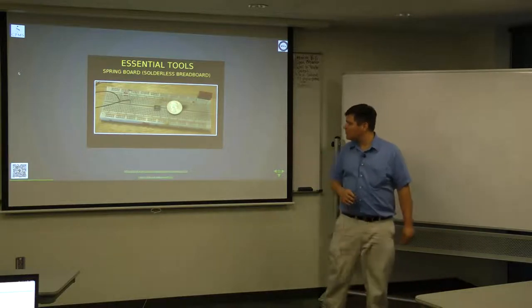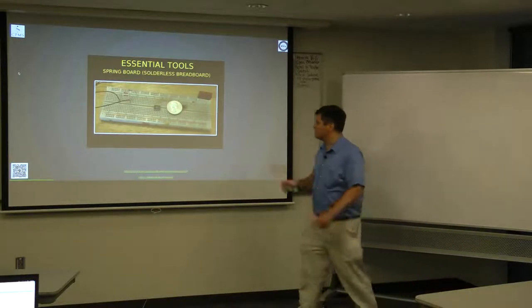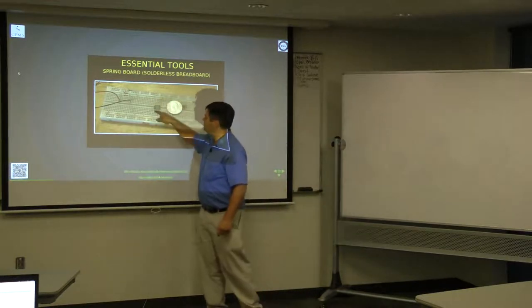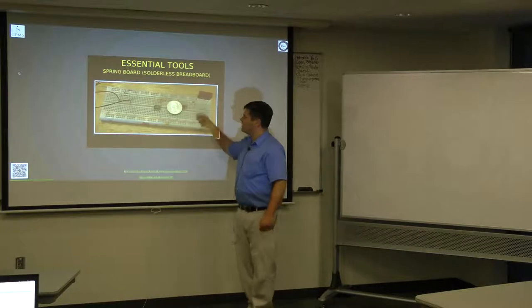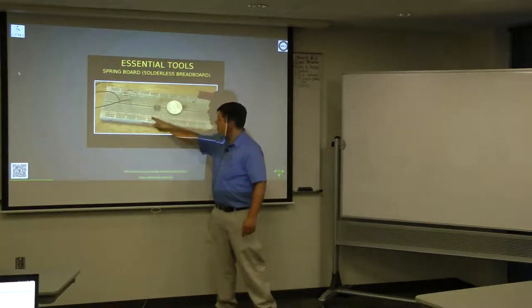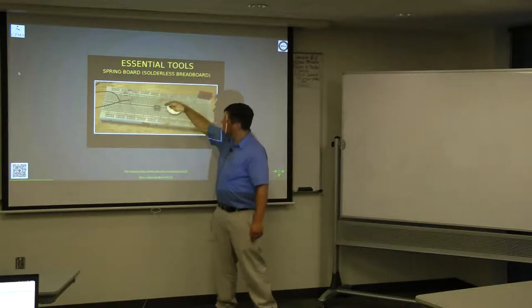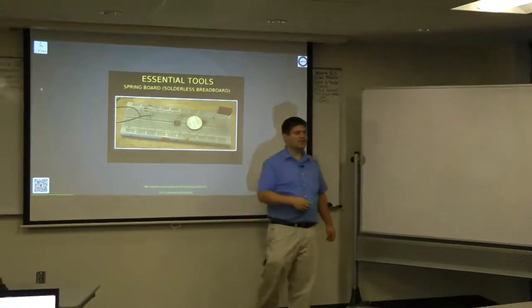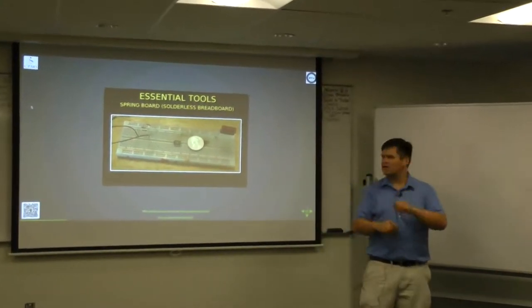A solderless breadboard is a way to prototype electronics quickly. It's just a little board like this, and it's got a bunch of holes in it that you can stick wires and chips and capacitor leads, resistor leads into. The cool thing is, each of these columns is connected together. So when I stick that chip in here, if I plug a wire in here, that wire is connected to that pin of that chip. So it gives you a way to quickly hook things up.